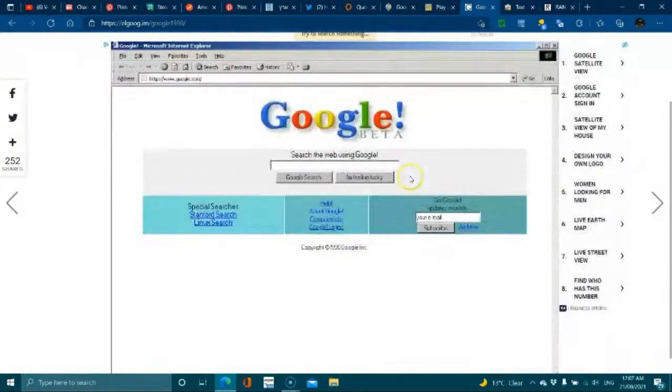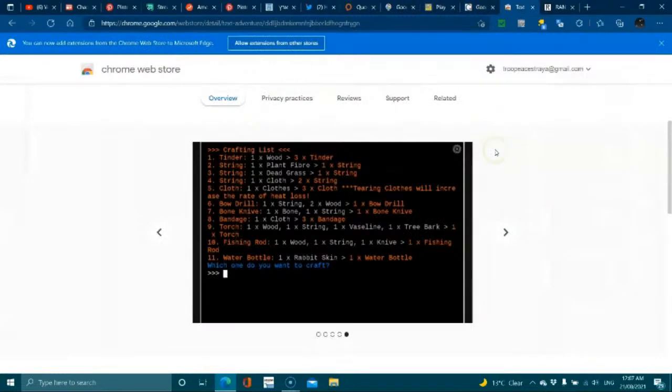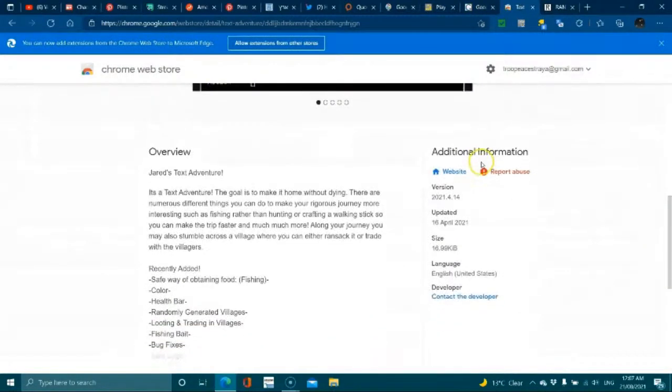And this is what it used to look like in 1998 when I used to use Google when it first came out. This is what it used to look like. And this is text. This is Google as well. John's Text Adventure. It's like a game.